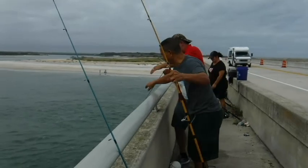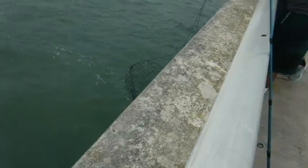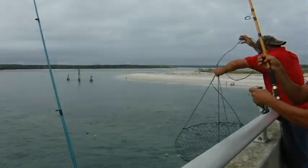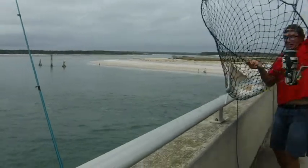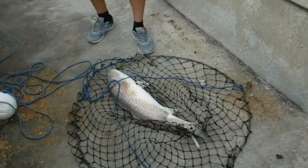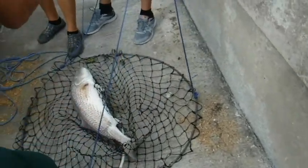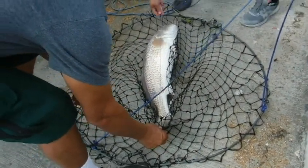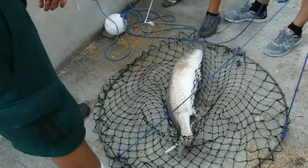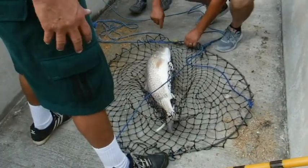Down! Down! Down! Yes! You dig it! Bigger than mine! Oh yeah. Man, we got it! Bigger! Oh man! I think it's 26 up to here. 26 up to there? No. Way too big. Too big, yeah. Way too big. That is though the biggest fish he ever caught. Wow, that's big. That's a big red.